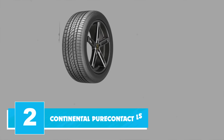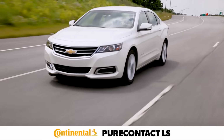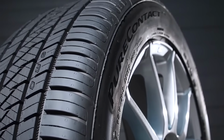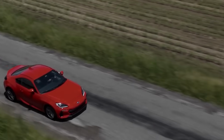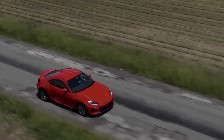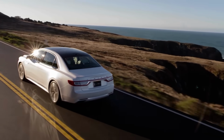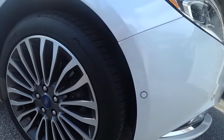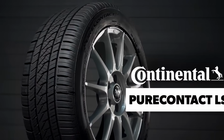Number 2. Continental Pure Contact LS. When I first installed this tire, I could tell that it was built for comfort, and from the moment I hit the road, the ride felt smooth, controlled, and refined. The tires absorbed bumps and road imperfections effortlessly, making city driving and long highway trips equally enjoyable. Unlike some all-season tires that feel stiff or rigid, these had a perfect balance between softness and responsiveness.